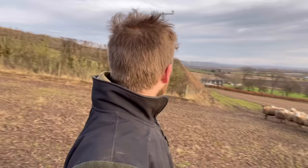Then we've got to take them across this field, across the next field, and to the third furthest away field. And over there they'll have two fields of nice fresh grass, and that'll keep them in good condition. And then after February they'll be moved again across the road. And you can see it's pretty cold here today, guys, so me and the dogs are going to get going and get ourselves nice and het up.